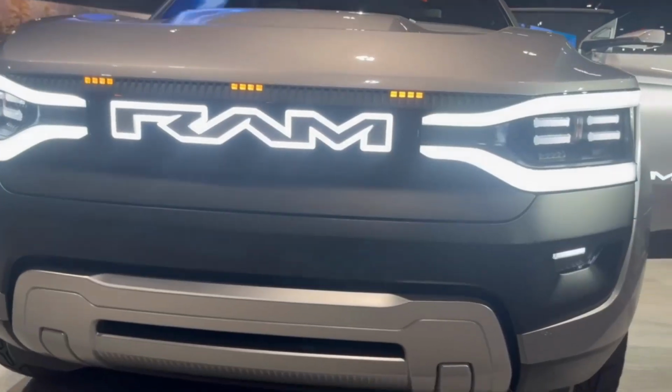It has a 5.7 liter Hemi V8. We have 395 horsepower, 410 foot-pounds of torque, and it has the GT package on it too. Gives us a cold air intake, performance.